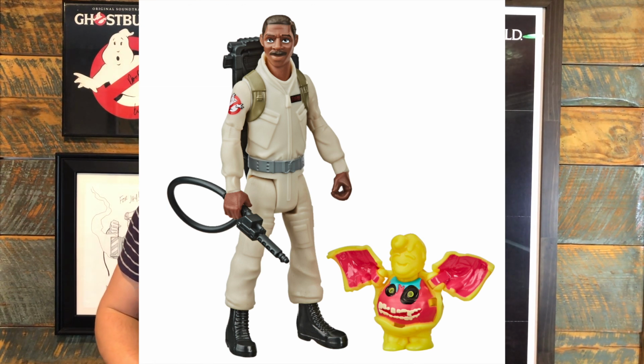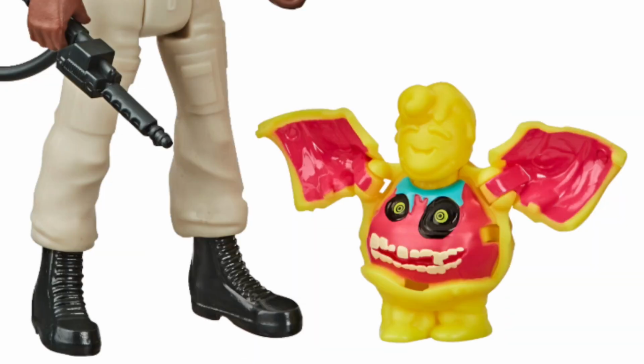The Winston looks great as well. And the ghost that he comes with looks kind of like one of the flying monkeys from Wizard of Oz. And we also got a Slimer that opens up as well. So these toys look great, and the fact that you can get an Ecto 1 to ride in is so freaking cool. So these figures are coming in at $9.99 apiece.